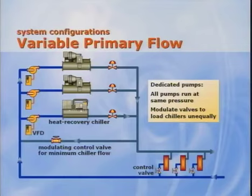Dedicated pumps make it simpler to operate a variable primary flow system with different sized chillers. However, they don't make it any easier to preferentially load the heat recovery chiller. All pumps will operate to produce the same pressure, so they will run at close to the same speed, and flow rates will be proportional to design. Again, one may attempt to use modulating valves to achieve preferential loading, but this is not a simple control sequence.